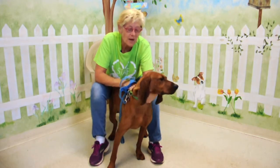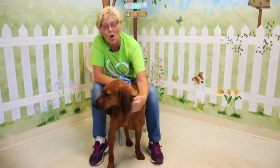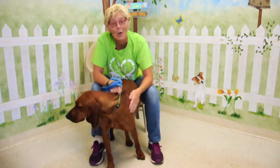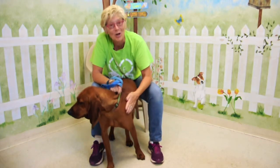Addy is loving and sweet and kind, and she's just an all-around beautiful dog. But she's not going anywhere because people don't want hounds. So if you know somebody that wants a hound, this is a beautiful hound that would definitely fit into your home.